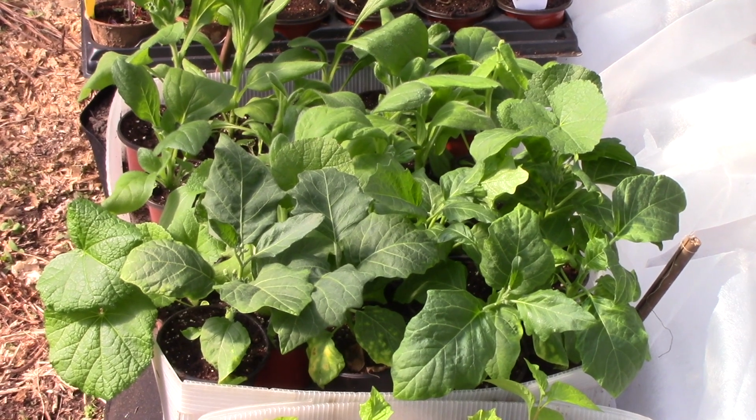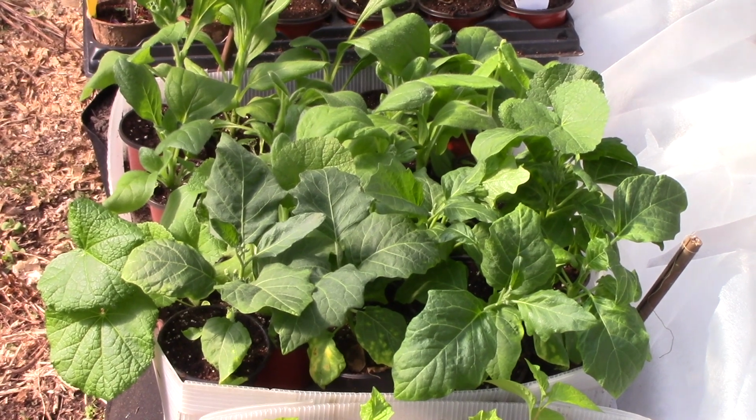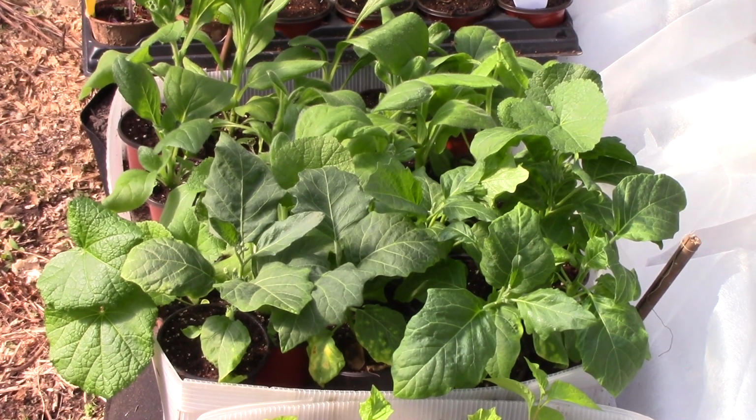Well, that concludes this little update from the unheated greenhouse. Thank you very much for watching. I'll get my row cover up over the top of these plants, and hopefully they will survive the chilly nights and the hot days.